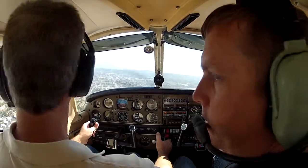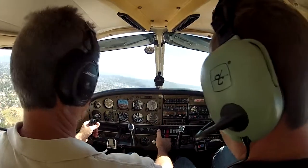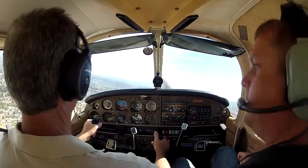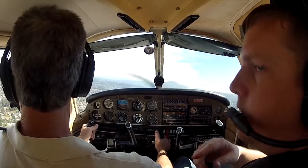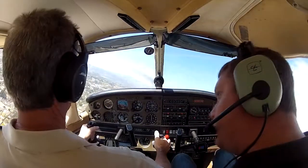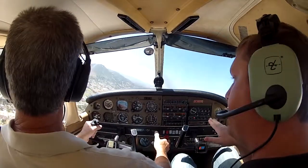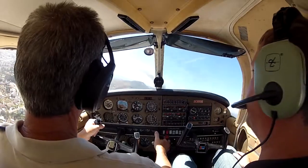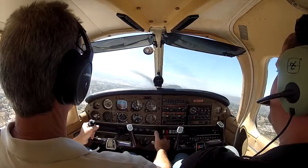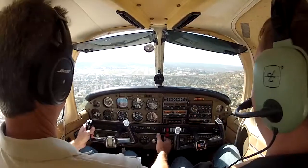Okay, let's make a left turn back to final. So go ahead and add some power so we don't get too low. Got flaps out? I'd keep them in just so that we're stabilized. Okay, good. Start turning all the way back to final. Alright, so we'll just maintain our altitude here and we'll re-intercept a nice glide path from the bottom here. So we'll keep the power, keep the flaps. Once we get on that glide, then we'll start changing things up. Okay? Alright, looking good.